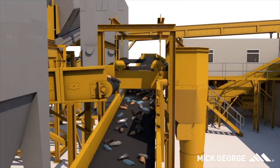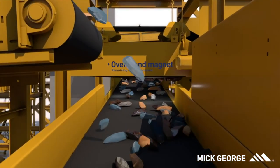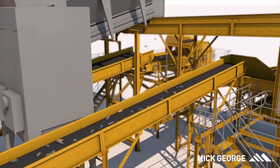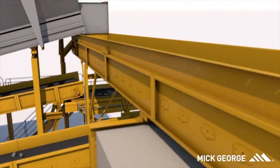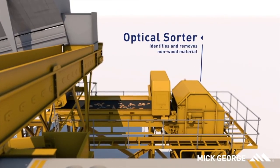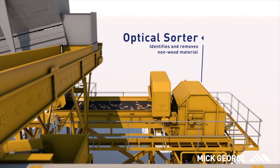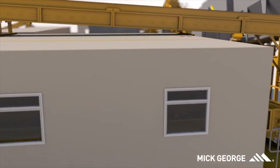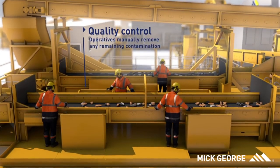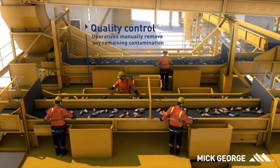An overband magnet is then used above the conveyor belt to once again pick out any remaining ferrous metals. The optical sorter then identifies and removes non-wood material. Before entering a final picking station, the waste is checked for any remaining contamination and non-wood items.